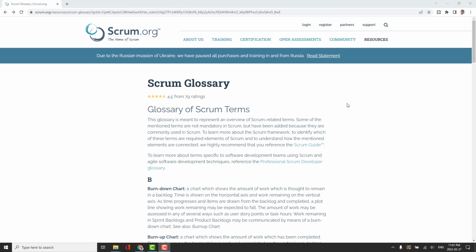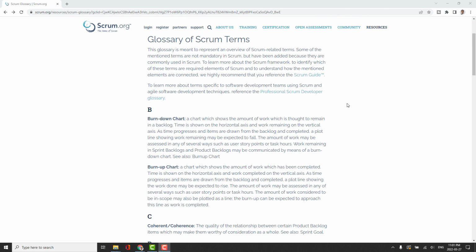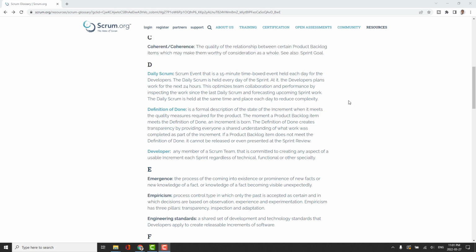Step 5, please refer to the Scrum Glossary as often as you can. I find that very helpful because there are times when there is a term which I feel I'm not very confident about. I can quickly go back and read more in detail about that term. So it's just one of those. This is actually a trick, it's not a tip, because I find that going through the glossary kind of helps me remember all the words that are related and the terms that are used in Scrum.